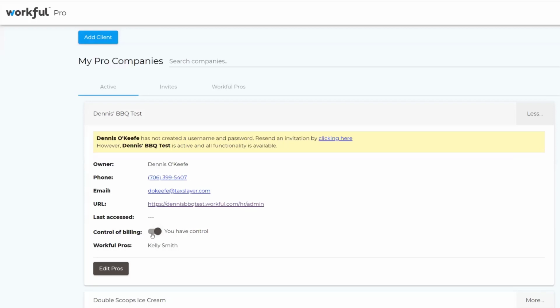If you toggle this to owner has control, then Dennis here would have to set up his username and password to be able to log in and put his credit card on file. It's a very important thing to pay attention to there.